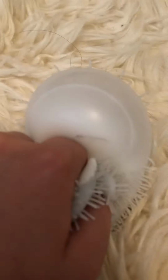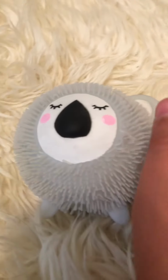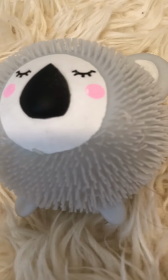And this koala squishy. Oh my gosh. Before my Nitas and my DNA ball, this was my only squishy, so I was obsessed with it. Because I always wanted something squishy. So, and I still love it. Still one of my favorites. So I'm gonna give it, it gets hair stuck in it a while, so let's see. I shall give it also a 9.